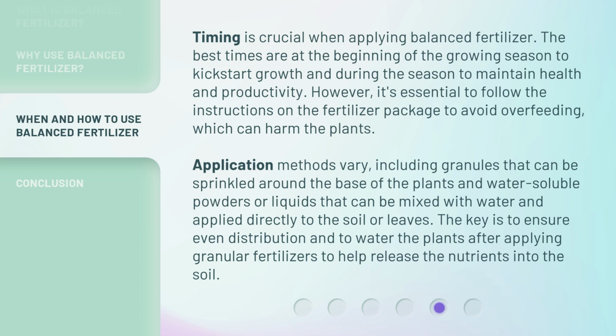the plants. Application methods vary, including granules that can be sprinkled around the base of the plants and water-soluble powders or liquids that can be mixed with water and applied directly to the soil or leaves. The key is to ensure even distribution and to water the plants after applying granular fertilizers to help release the nutrients into the soil.